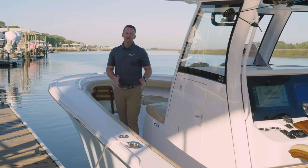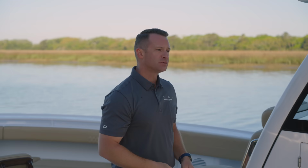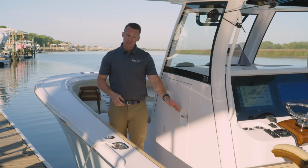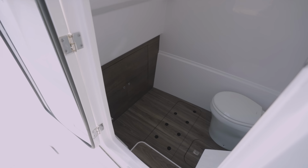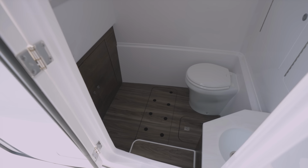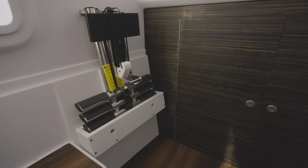Moving aft to the chase lounge, you'll find a seamless console entry door leading to the interior. The door is lockable for when you're not on the boat. Let's take a look at what's inside. The interior of the Phenom 34 features headroom over 6.5 feet. At first glance, you'll notice the interior liner with wood accents all around.